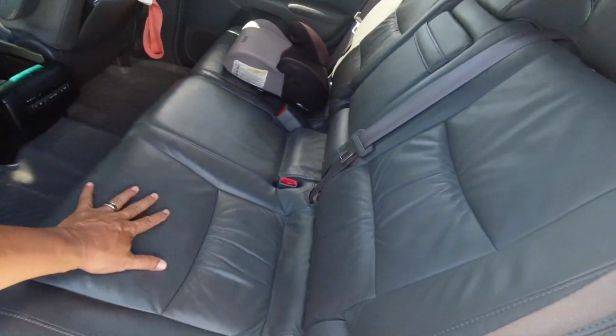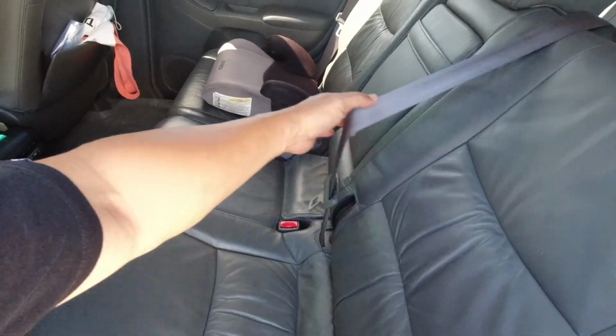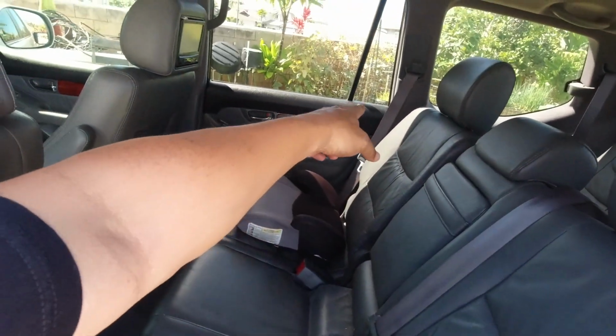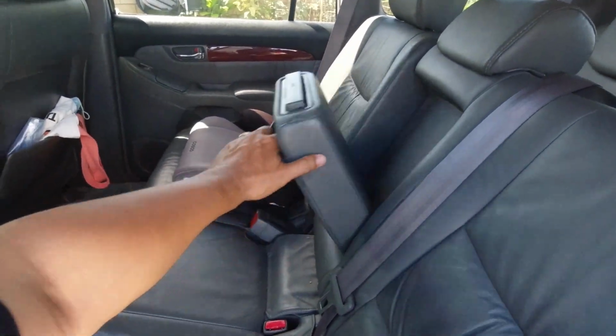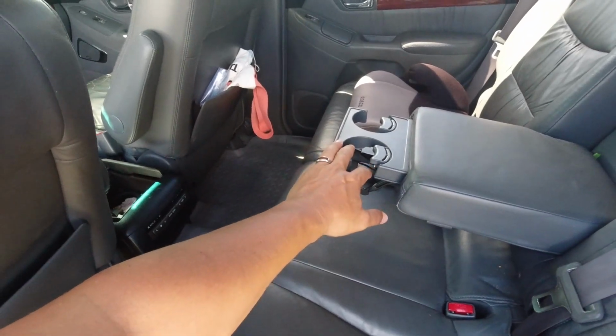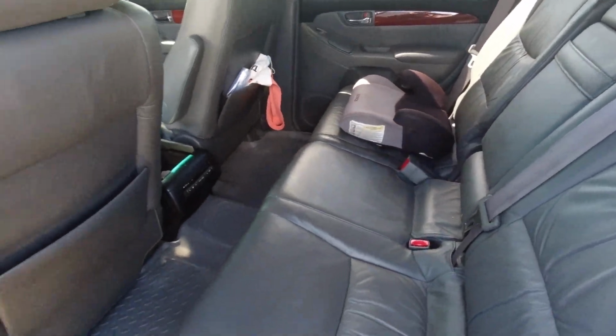Leather seats in the back. You can legally seat 3 here. You have a shoulder belt for the center, shoulder belt for the driver's side and passenger side. Look at that. You have a leather armrest with 2 more cup holders right there. They're like spring loaded. Very cool.